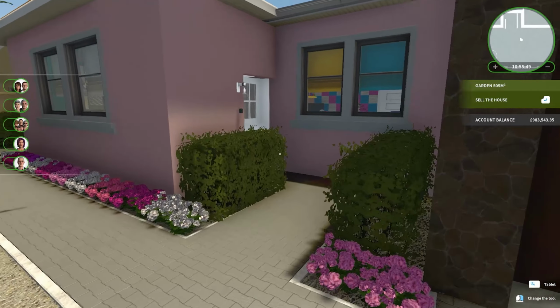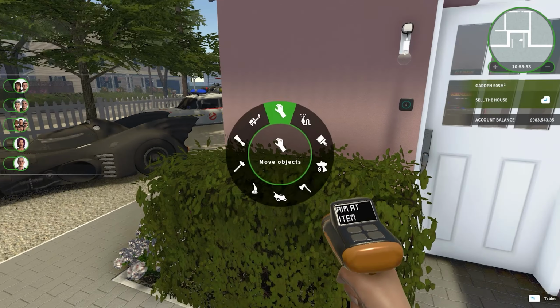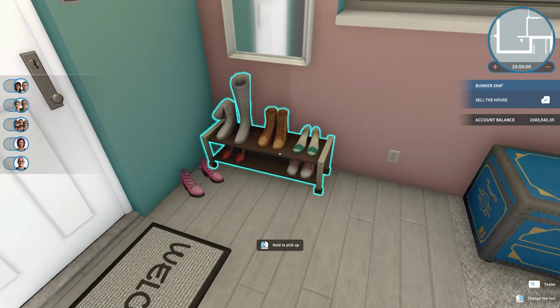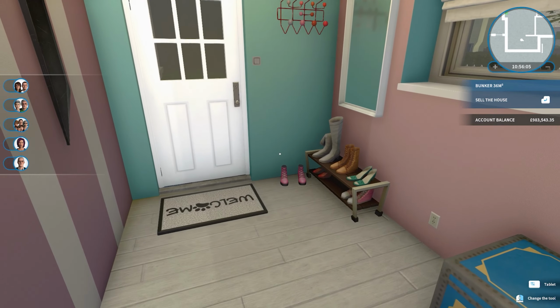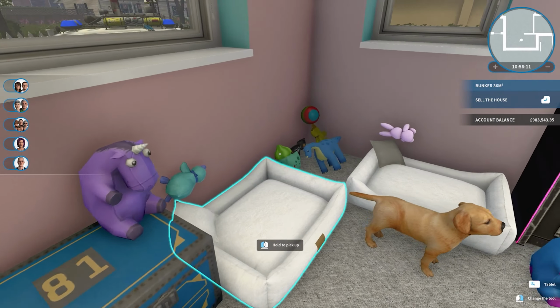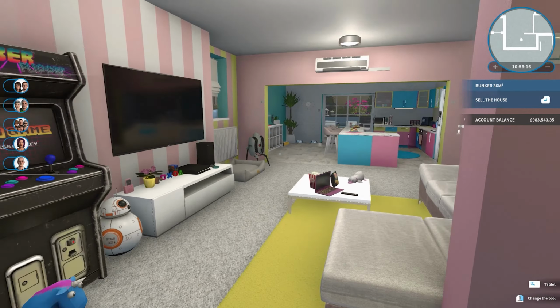So the entrance to the house, I couldn't get rid of these, I don't believe, so we left them in, we have the little sort of entranceway. I'm just so in love with this house, I'm so in love with it. We have a little section here for the little doggos, loads of toys and stuff that's scattered everywhere. And then we have the living room.